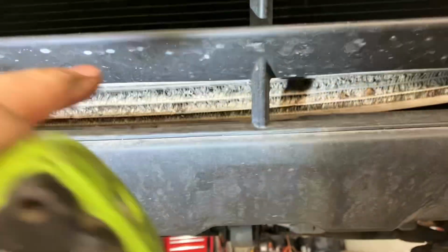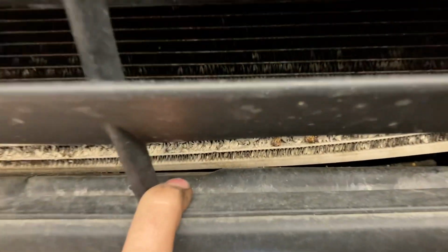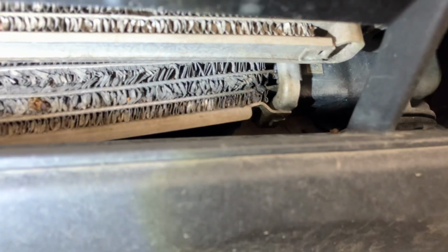And I don't know if that's just after years of having rocks. You can see that's the front end of the car. If that's where the rocks have been hitting and have just mushed that rad down a bit and hammered it up. But that's probably gonna start leaking if it's not leaking now.